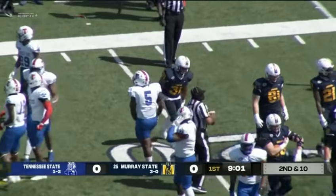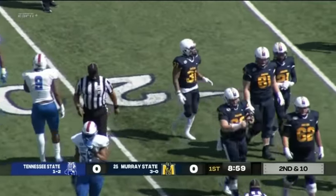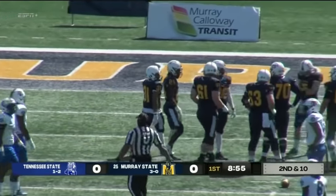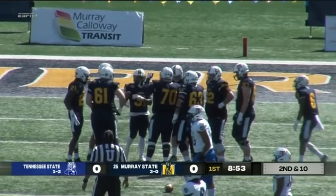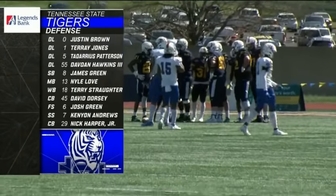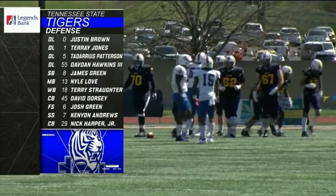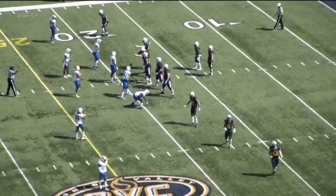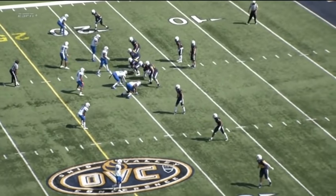Terry Strotter with the tackle for Tennessee State. Yeah, back-to-back runs going to pick up just a little under 2 yards. Actually going to be about a yard, third and nine. Again, the Racers have hung their hat on being able to run the football so far. TSU doing a nice job of filling gaps, and you see there their defensive starters. Hawkins, their number 55, their defensive lineman, an outstanding player, one of their second-leading tacklers on the team.